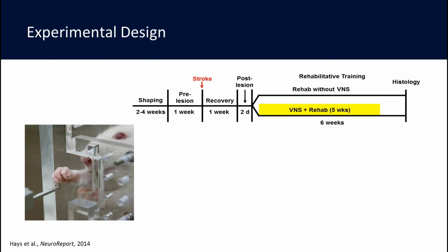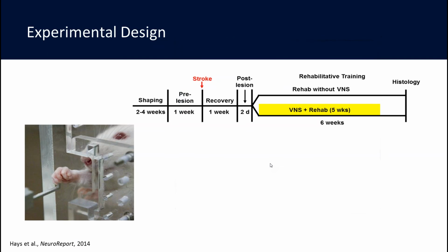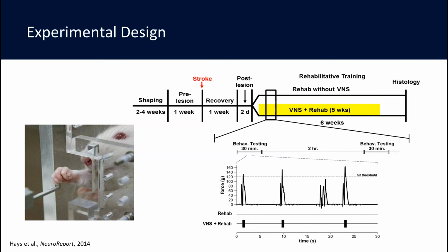Based on their post-lesion assessment, they were assigned to balanced groups to receive either rehabilitative training over the course of 6 weeks, and the rehab consisted of 2 daily 30-minute sessions of freely performing the isometric pull task. The other group received the equivalent rehabilitative training, but they received VNS paired with successful trials over the first 5 weeks, and then on the 6th week they just performed rehabilitative training.